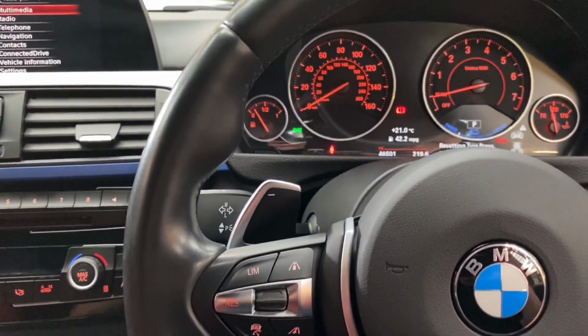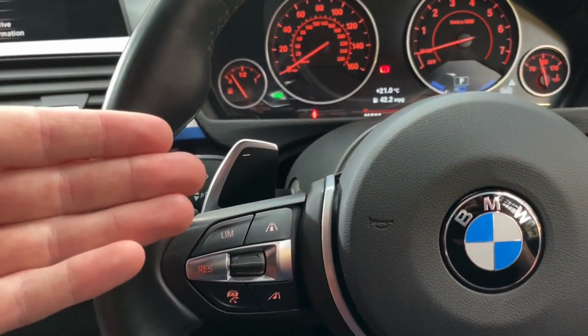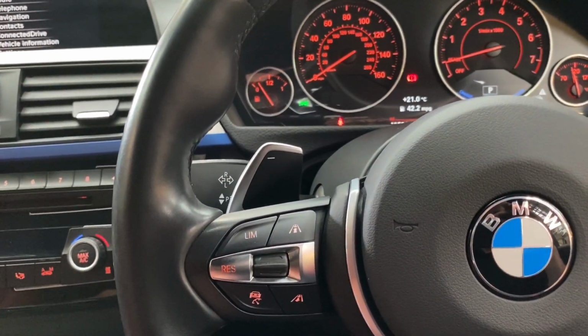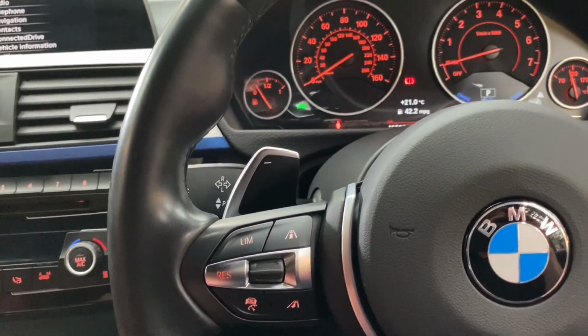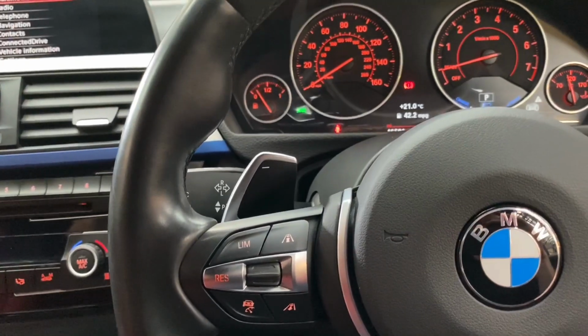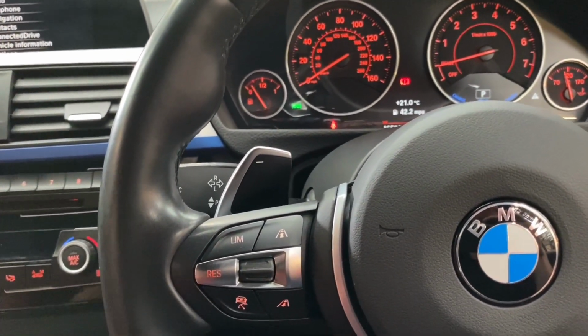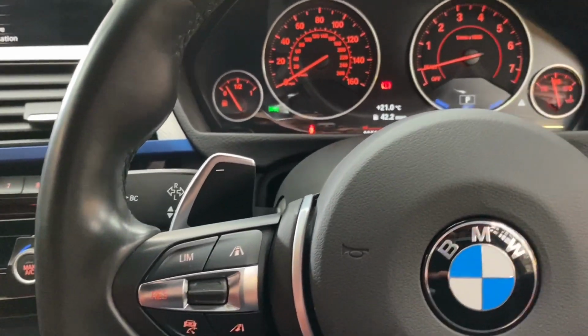Another very nice option on this 330e is the radar guided cruise control we have. So we've got the extra buttons here on the steering wheel. So the idea behind radar guided cruise is that you set the distance you would like from the vehicle in front. It slows down, you slow down, it speeds up, you speed up to the set speed that you've already set it at. And of course it has a huge safety factor in mind.